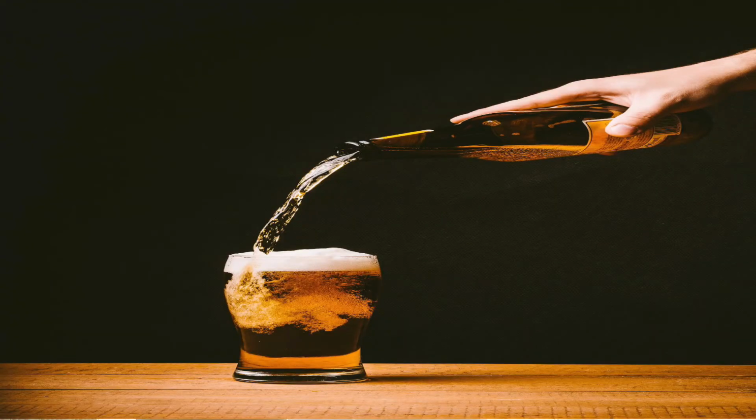Number 5 is alcohol. Alcohol and cannabis alter sleep architecture. For example, alcohol decreases REM sleep early in the night, but as the alcohol wears off, there is a REM sleep rebound with prolonged REM stages.